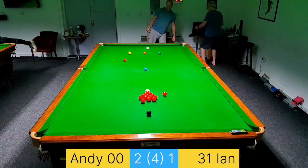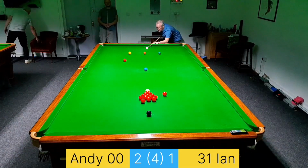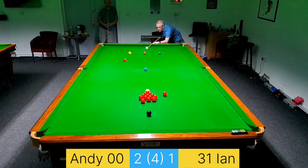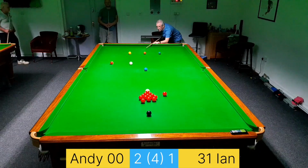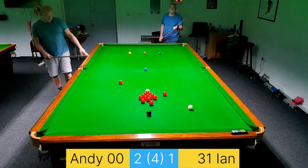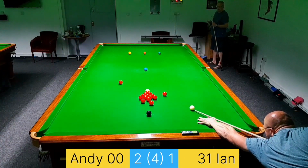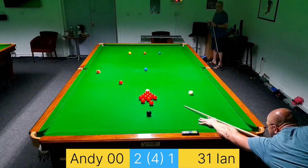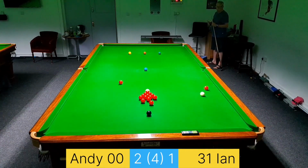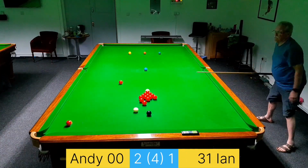So I'm 2-1 in front. Is Ian going to pull this match back and take a decider out of it, or am I going to run away and win 3-1? Let's wait and see. This was a particularly long frame actually, so I've cut quite a bit out of this one. No, thought that one went to the middle. Instead I've left Ian a chance.